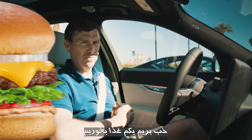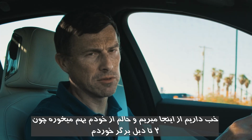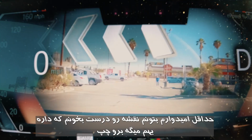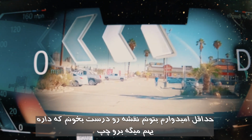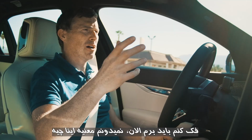Right, let's get some food. Just leaving In-N-Out Burger now. I feel absolutely disgusted with myself because I ate 2 double doubles. Anyway, hopefully I won't disgust myself with not being able to follow simple directions, so it's telling me to go left. I'm going to switch the car into B mode, so that gives me one pedal drive. So I think I can just go now, right?